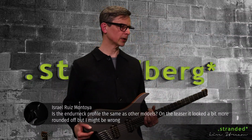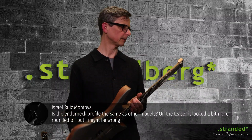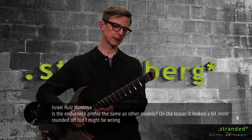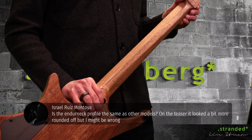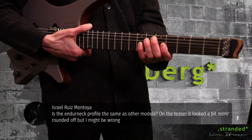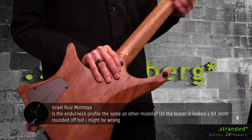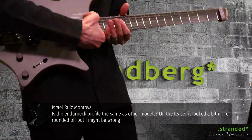Israel says, is the Indernic profile the same as the other models? It is the same as the other models. Perhaps the lighting or the mahogany wood makes it appear a little bit differently. But it is nominally the same as regular shape. But even though we have the lacquer, it's a distinctly different feel than a maple neck. The surface is the same, but as soon as you play this guitar, it is just different in, I think, a good way. Very cool.